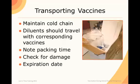When vaccines must be transported, ensure that a cold chain is maintained during shipping through appropriate packaging and insulation. Use freezer packs, dry ice, barriers such as bubble wrap, packing peanuts, or packing paper to maintain chilled temperatures. Monitor to ensure appropriate temperature is maintained. Care should be taken to prevent accidental freezing of vaccines that are meant to be maintained at refrigeration temperatures. Diluent should travel with the corresponding vaccines at all times.